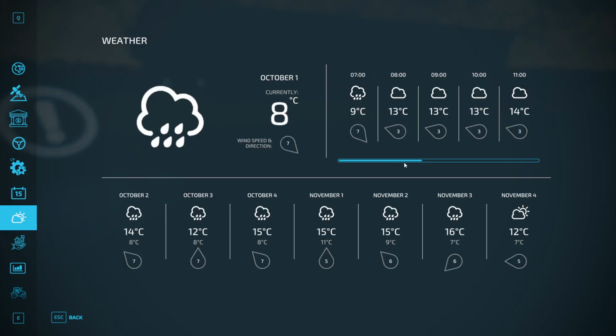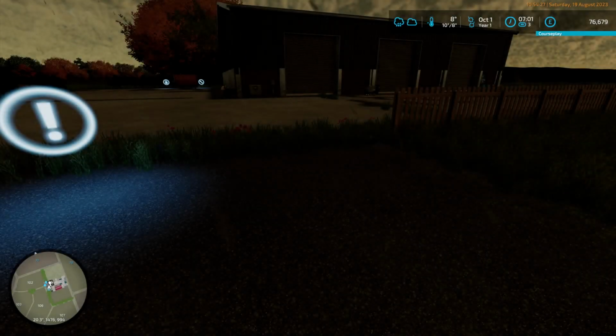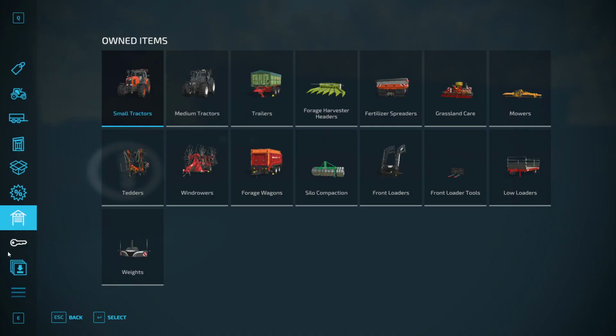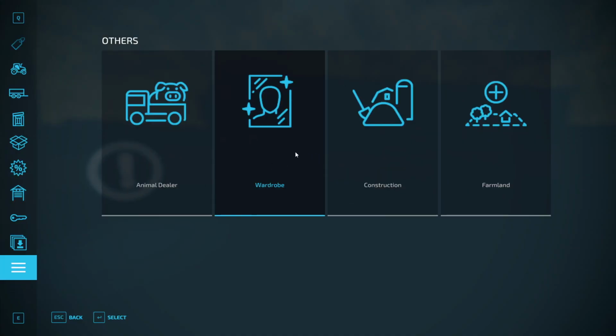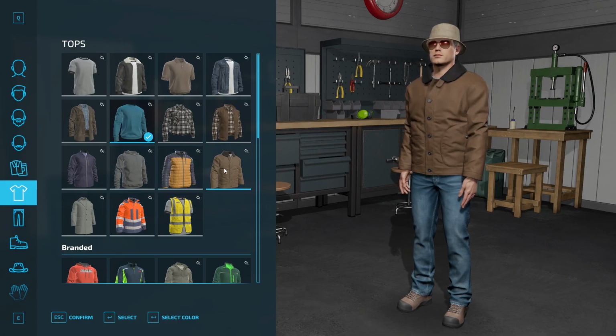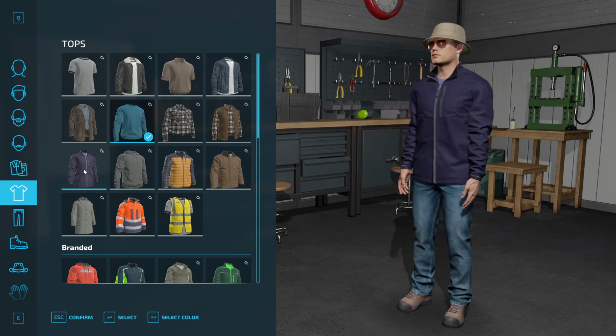So, do we have weather? We have weather from 7 o'clock, and then we have more weather at 6 o'clock. So it should be rain. Oh, it's raining. You think I should put my coat on? Let's put my coat back on. Yeah, we'll wear that one.